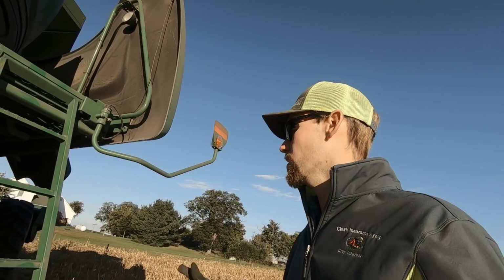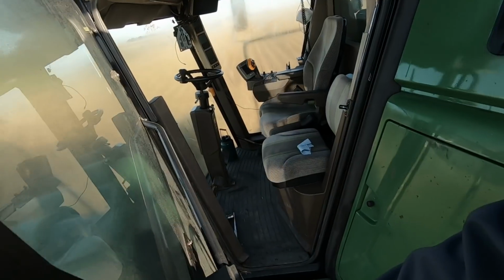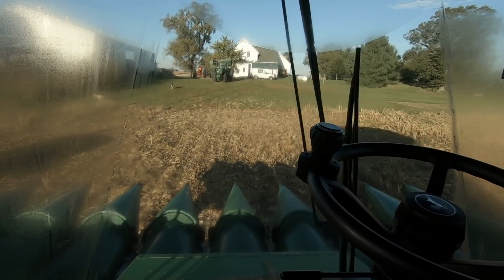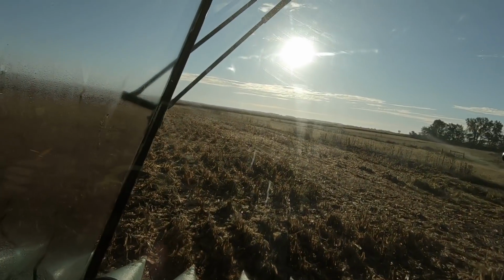We're probably not going to start running for another hour or so, so I think I'm going to turn the combine around and face it towards the sun and see if we can melt that dew off the windshield. That's better.